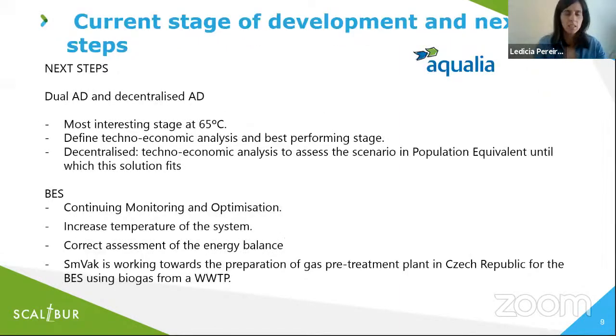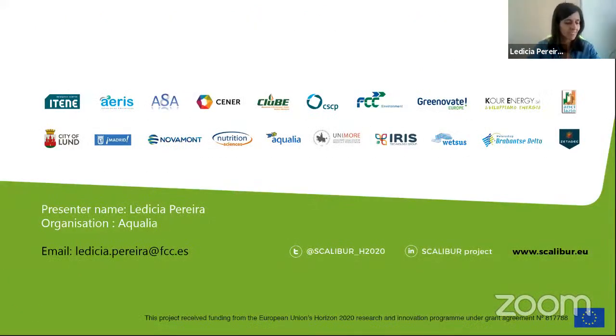I'll keep moving. Well, and then finally, just to finish, just say that with all the data we are gathering, we have to produce techno-economical analysis and energy balances just to make sure that the technologies we are offering are cost-effective and have a positive energy balance compared with other technologies. So that's the final aim, really. And that's all from my side. Thank you very much.